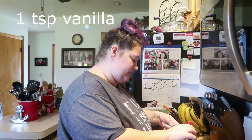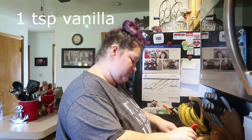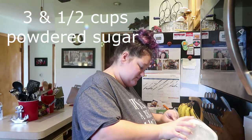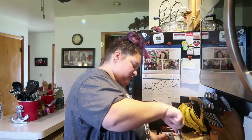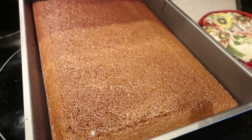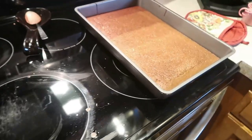1 teaspoon of vanilla and powdered sugar. And now I stir until smooth. And we'll be back to show you. The cake is out. So we have our frosting.